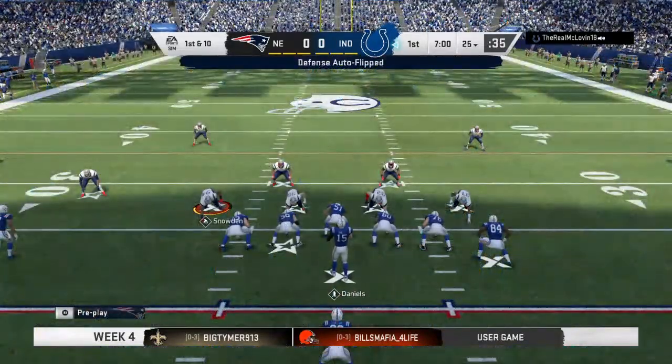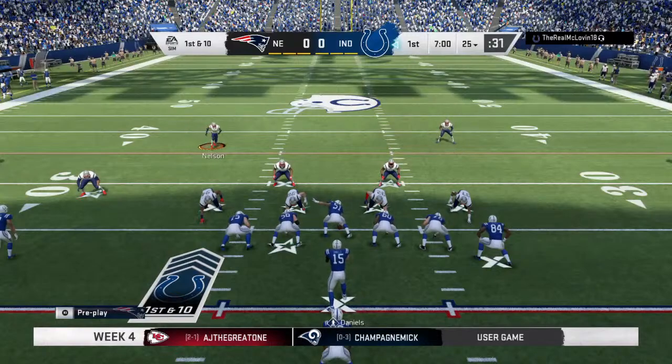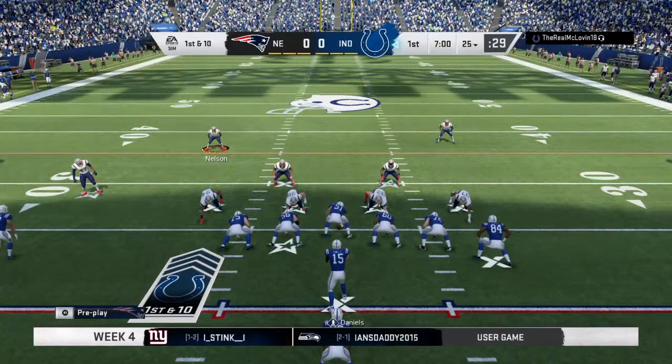Let's go. 18 Gator. You gonna see me in your nightmare, son. You gonna see me in your nightmare.